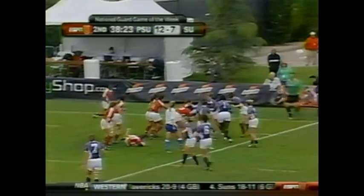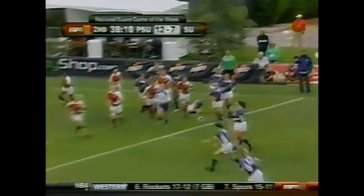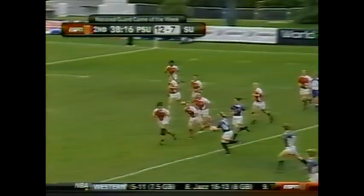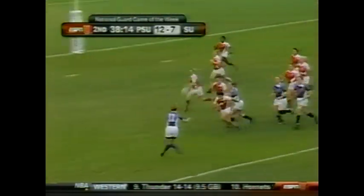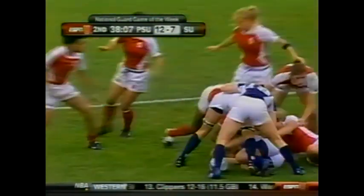Down to the deck it goes, taken by the Cardinal. Keep it? Nope. Turnover ball at the breakdown. Warman. They got him out wide, Brian. There it is to the winger. Oceane. Not held. And she is tackled 5 meters out.